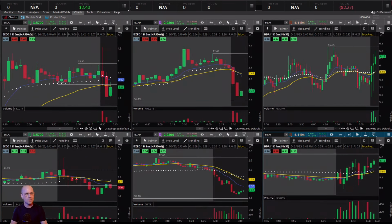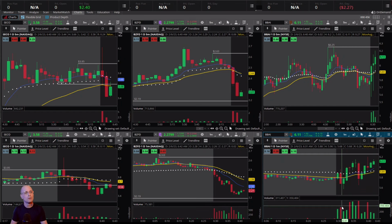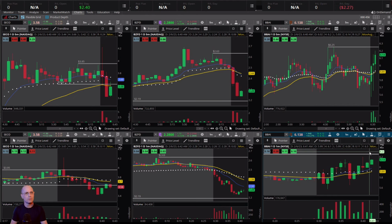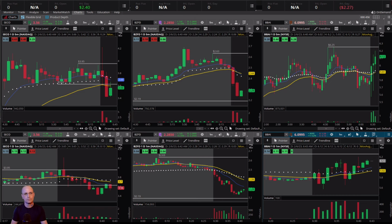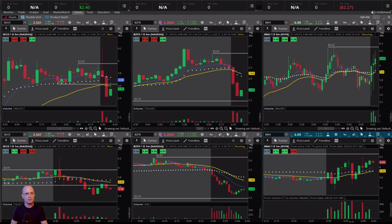Here's BBAI. I like this pattern, but I'm not sure I want to jump in this. I could see this being a big green bar if you look back in the charts later on. So we're halfway through that 5-minute candle. That 1-minute candle is about to close. A lot of red volume candles here, so that's something to take note of.